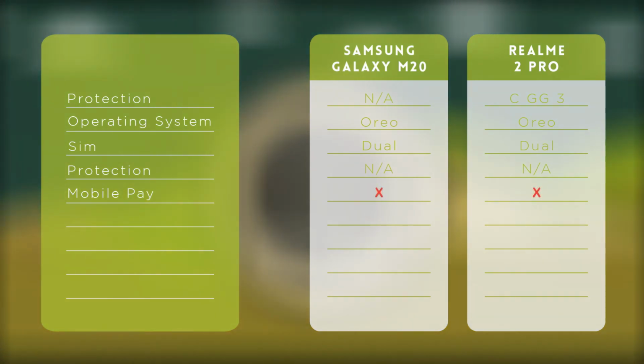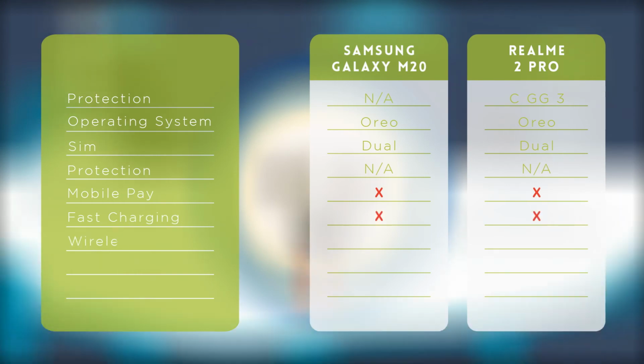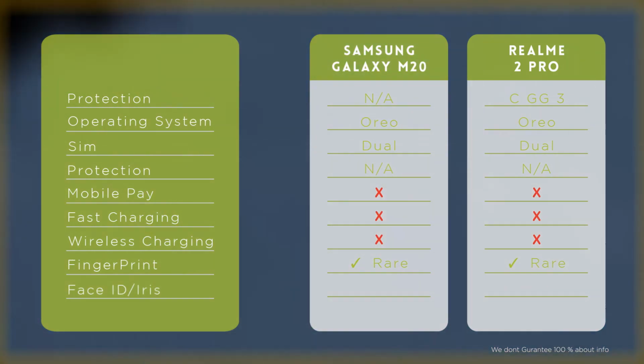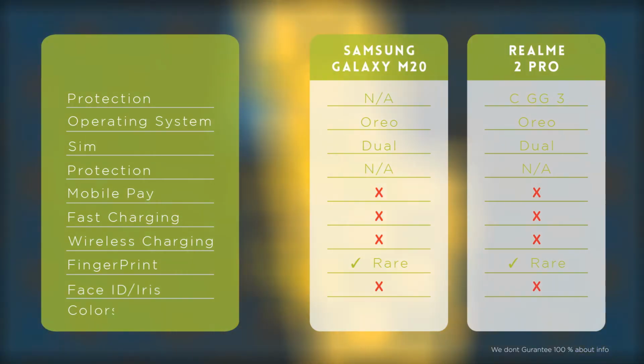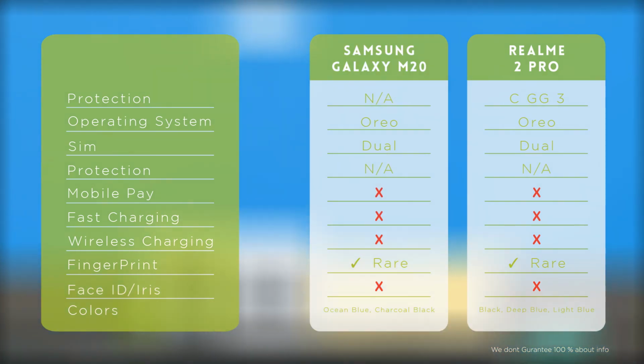You cannot use either smartphone to pay any kind of bills, as they do not support mobile payment. Both smartphones do not have wireless charging or fast charging options. For security, both devices are equipped with a rear-mounted fingerprint scanner. However, no Face ID or face scan is available. M20 is available in ocean blue and charcoal black color.